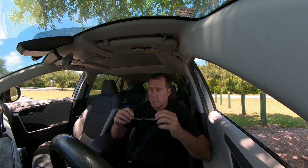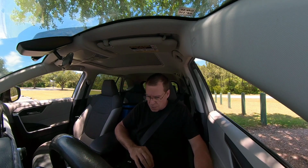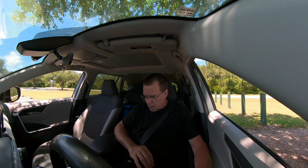If it's got two blue lights, then something's up with the modem itself, because it should not have two blue lights and not be working. So we will see. It may just be a bad modem that's going out. Don't know. But we will see. I'm just going to sit here and monitor this.